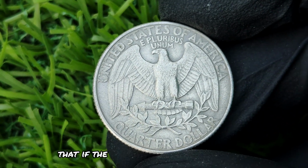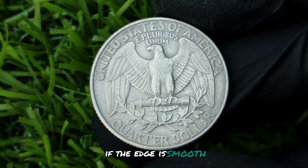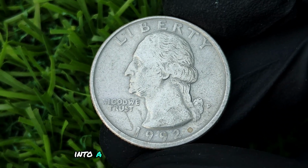In a good way. If the image isn't perfectly centered and part of the design is missing, this is another rare and valuable error. If the edge is smooth, that could indicate a minting error worth checking. These are the things that can turn your 25-cent coin into a jackpot.